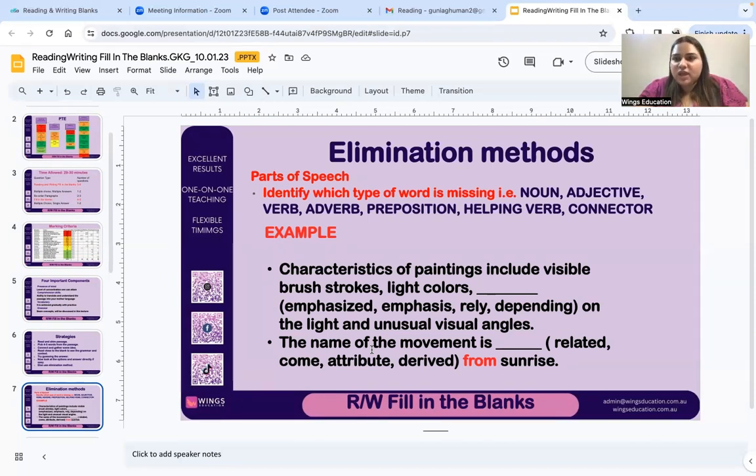Verb is like action happening: sitting, teaching, speaking, writing, reading, read, think, process. They're all verbs, actions happening. Adverbs are an addition to the verb. So anything that we add to a verb to make it more expressive, like if I say reading, loudly read the paragraph.